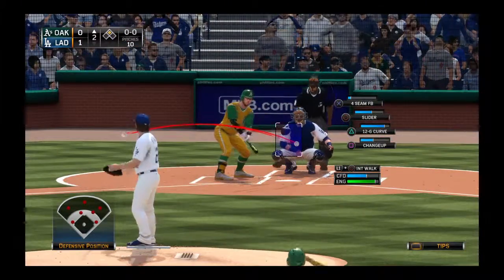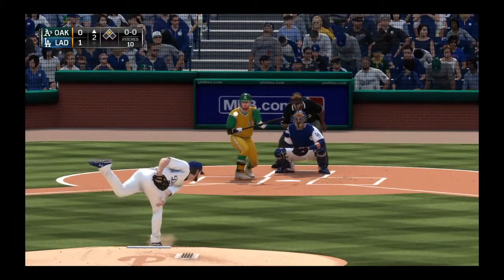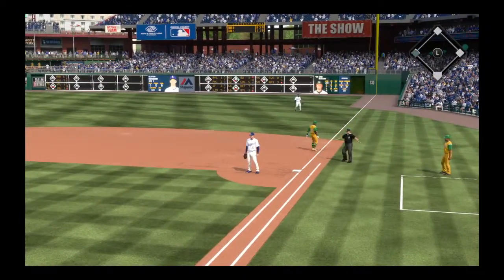Eric Sogard will take his first cuts of the ball game here. Now here's the first pitch. Gets this one down. And they are not going to get him at first. He's aboard easily.